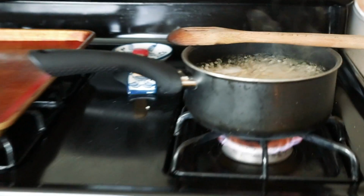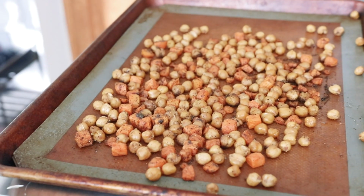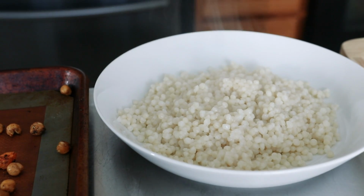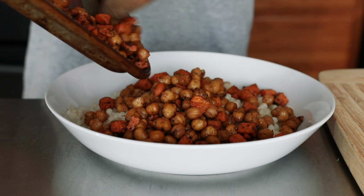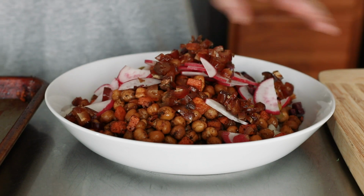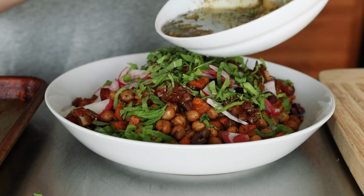Oh, also in the meantime, I have been boiling this pearl couscous, which I like a lot better than the smaller regular couscous. Okay, our seasoned roasted chickpeas and carrots are now out of the oven. I have cooked and drained our couscous, and now all we have to do is combine everything into our couscous salad. Radishes, our olives, dates, try to crumble them up because they're kind of sticking together. Most of our mint and cilantro, I'm leaving some to garnish with. And then our dressing.